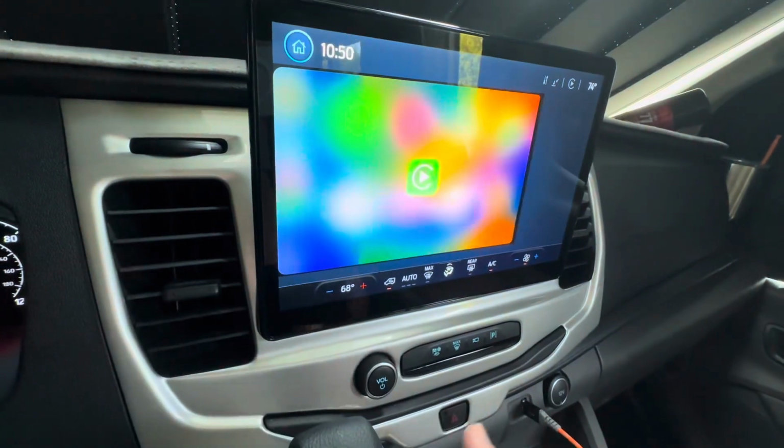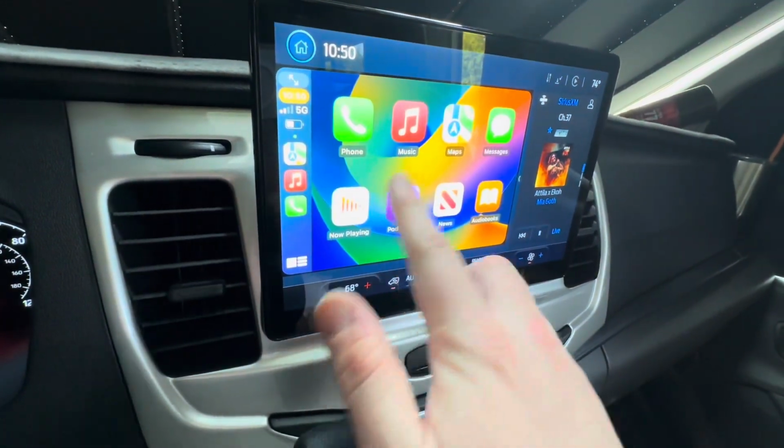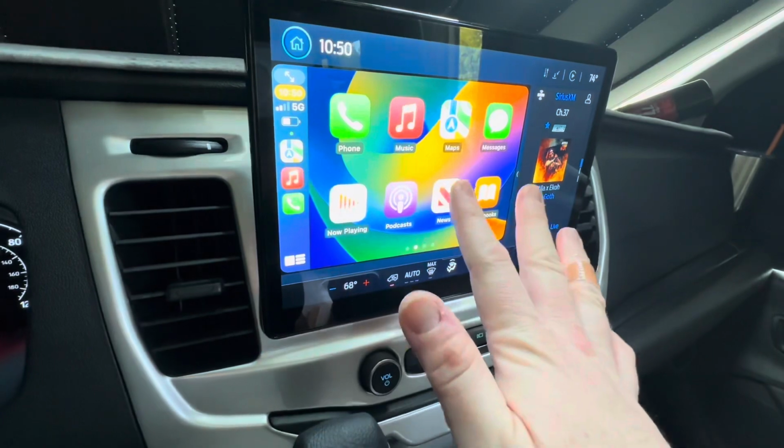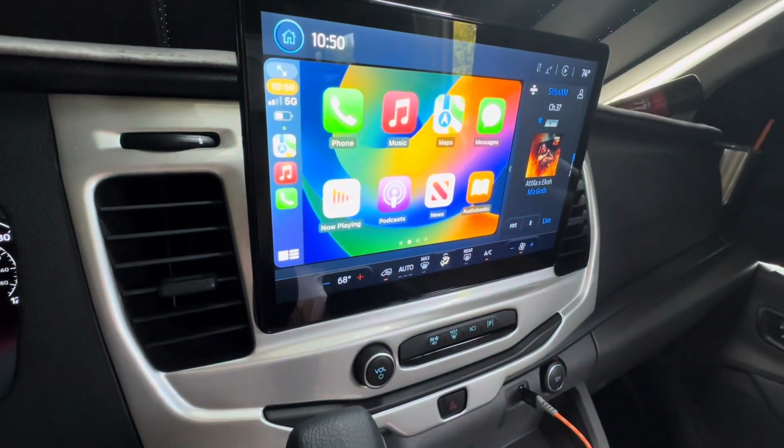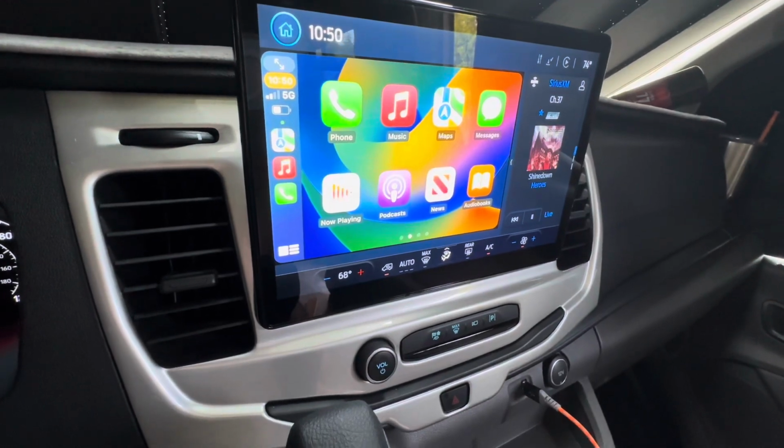Honestly, I kind of like having, you can put your map on one side or whatever you're doing with CarPlay, and then you can have, like, I'm on Sirius XM radio on the other side. So that's just a little upgrade.